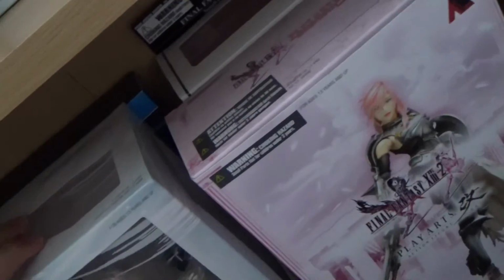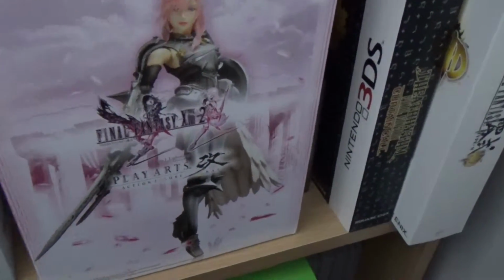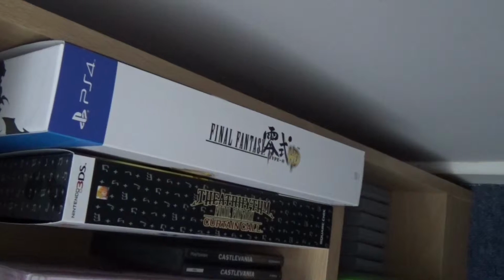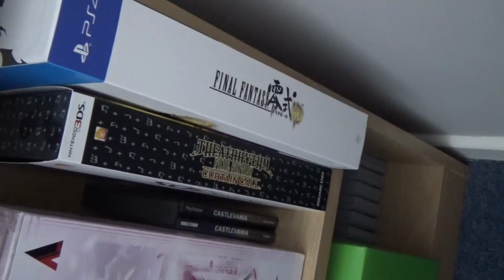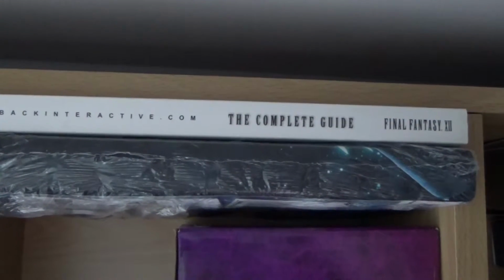Behind there I've got the Final Fantasy 14 Collector's Edition, Lightning from Final Fantasy 13-2 in goddess form. Behind there I've got Squall from Final Fantasy 8. Down the side here I have Final Fantasy Type-0 HD Collector's Edition and the Final Fantasy Theatrhythm Curtain Call Collector's Edition. Up here I've got a Final Fantasy guide, Final Fantasy 12 and Lightning Returns. My Majora's Mask lamp, Lightning from Final Fantasy 13 in normal form.